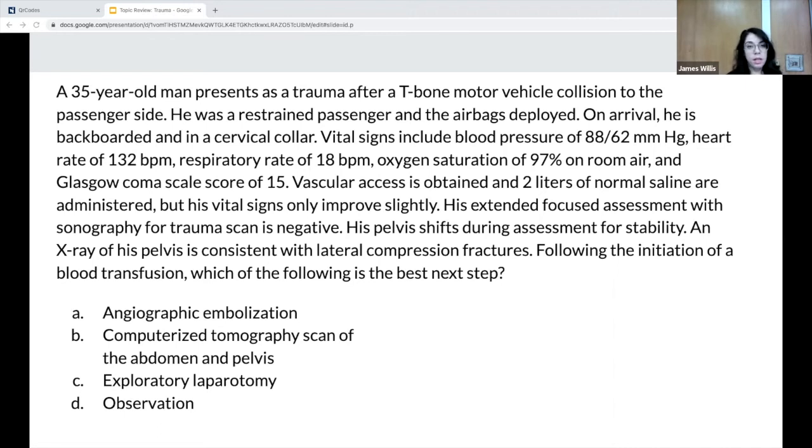Vascular access is obtained, 2 liters of NS are administered, but his vital signs only improve slightly. His FAST or EFAST is negative. His pelvis shifts during assessment for stability, and X-ray of his pelvis is consistent with lateral compression fractures. Following the initiation of a blood transfusion, which of the following is the next best step?